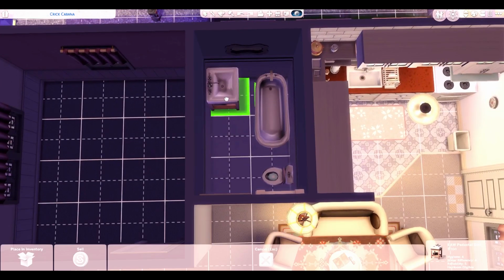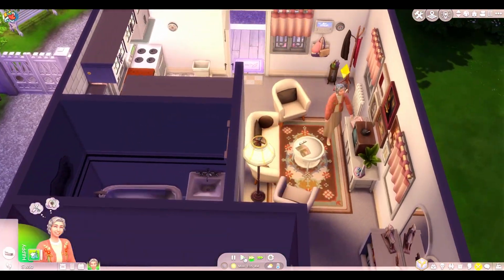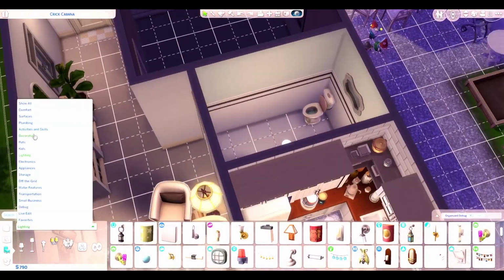I think in the end, I can't remember if I leave the toilet there where it is now, because I tested it to see if she could use it and she can't use it with the sink there, but I knew that she could use it with the toilet there. So I changed it around to this layout instead. But I prefer it like this.